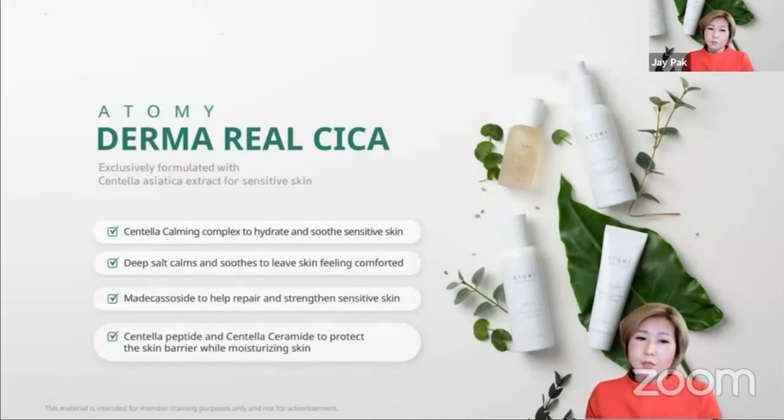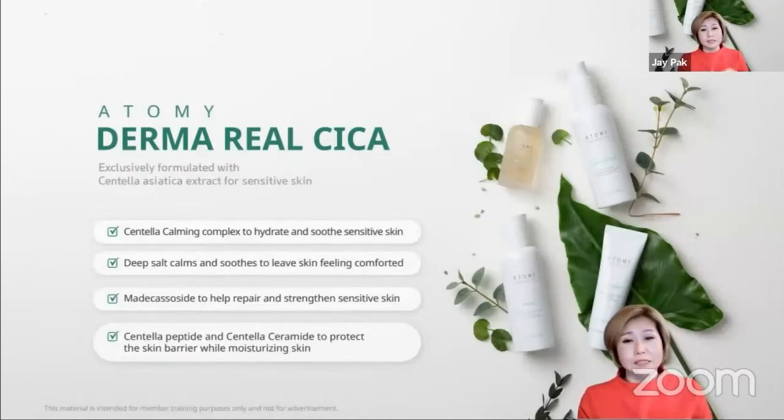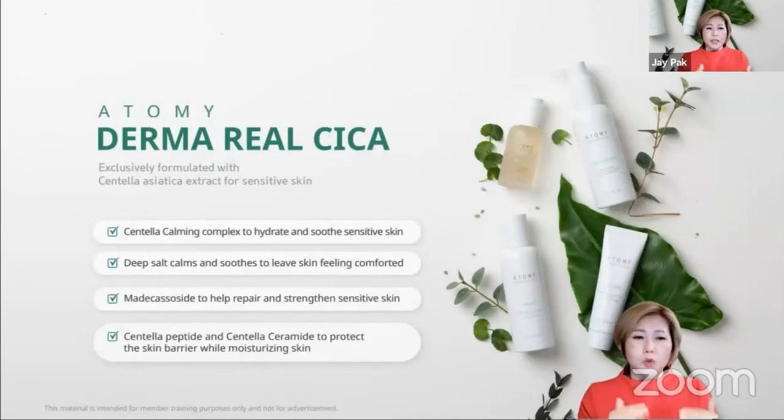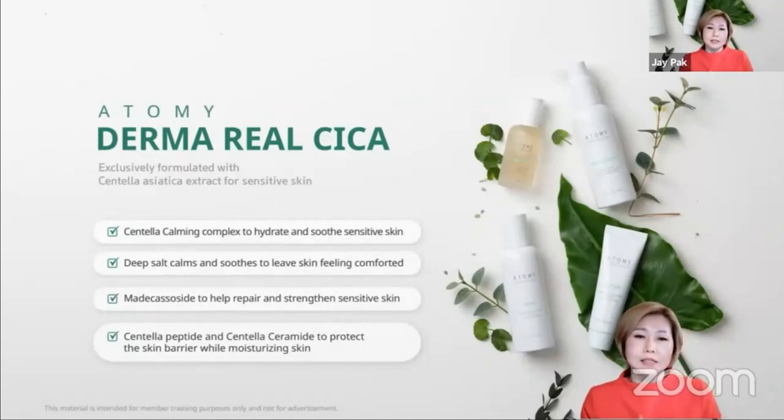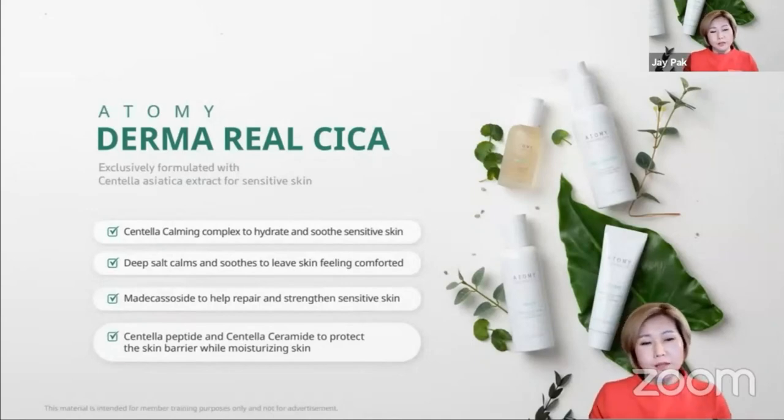The Derma Real Sika line is made to focus on improving problem and sensitive skin by soothing and protecting the skin's barrier, and leaving the skin feeling comfortable, so they can use the regular skincare set like the Fame or Absolute set. Exclusive ingredients are Centella Calming Complex, Deep Salt, Madecassoside, Centella Peptide, and Centella Ceramide. Centella Calming Complex hydrates and soothes sensitive skin. Deep Salt is very good for calming and soothing the skin. Madecassoside is known to help repair and strengthen sensitive skin. And the peptide and ceramide protect the skin's barrier while moisturizing the skin.